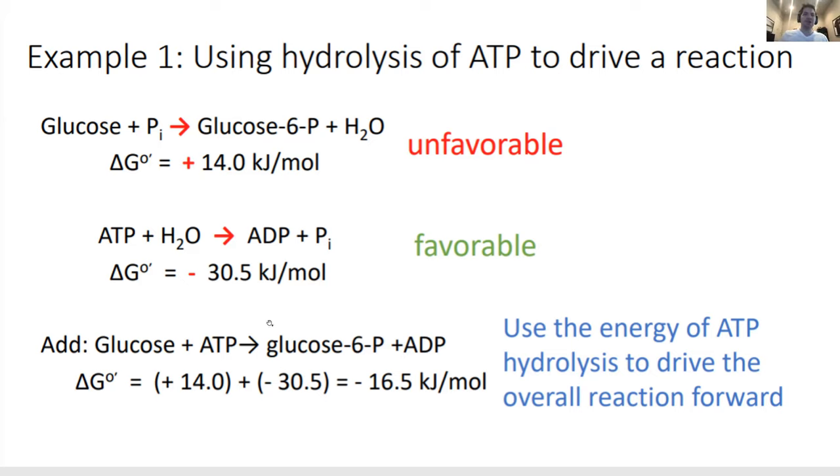So find the main reaction. That's this one right here, okay? And then there's two sub-reactions that make the total one. So of these two, anything on the reaction side needs to be in the reactants of the main one. If for some reason they're in the products, you need to flip it and flip the sign.